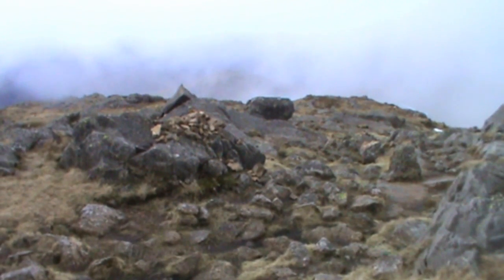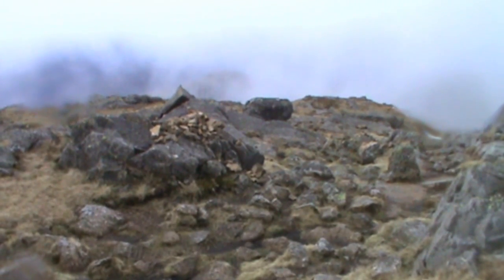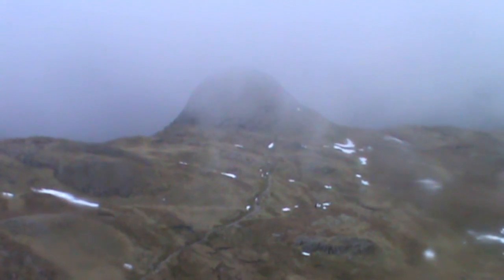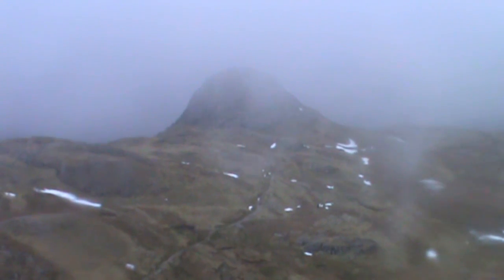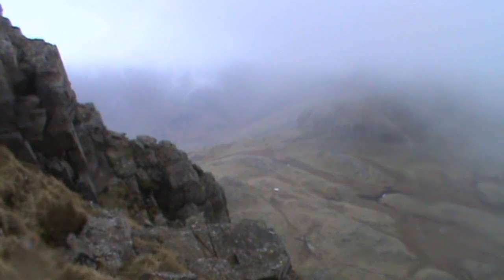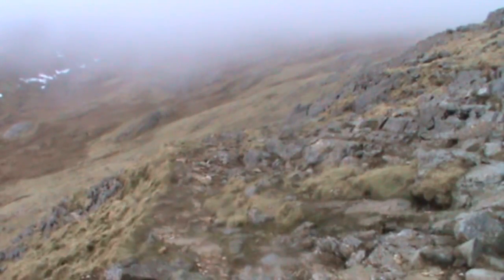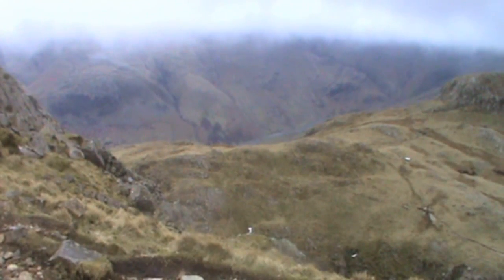Well, I just lost my hat with that gust. We're just following the cairns down now. We think that's Pike Stickle on the other side that keeps disappearing in the mist. Even though we're getting blown off our feet, we're going to keep filming. We're slowly making our way down now in the mist. And again, the cloud lifts, it just keeps coming and going, but the landscape is absolutely fabulous.